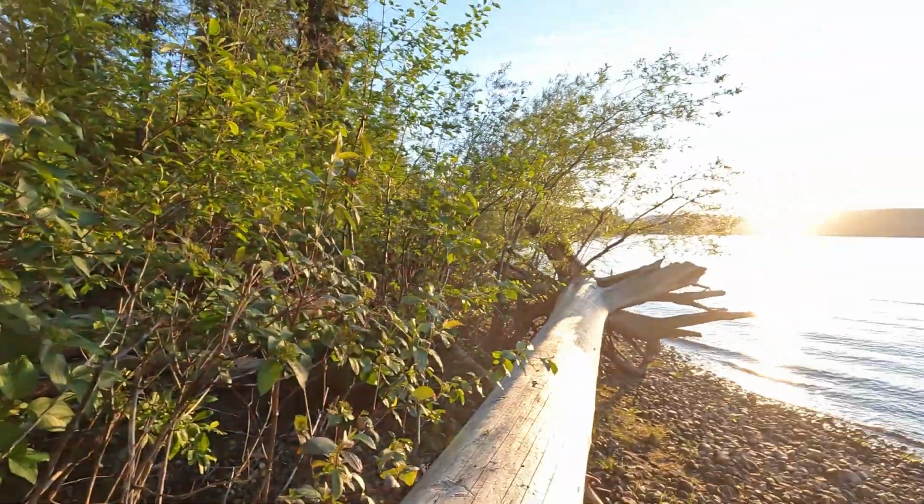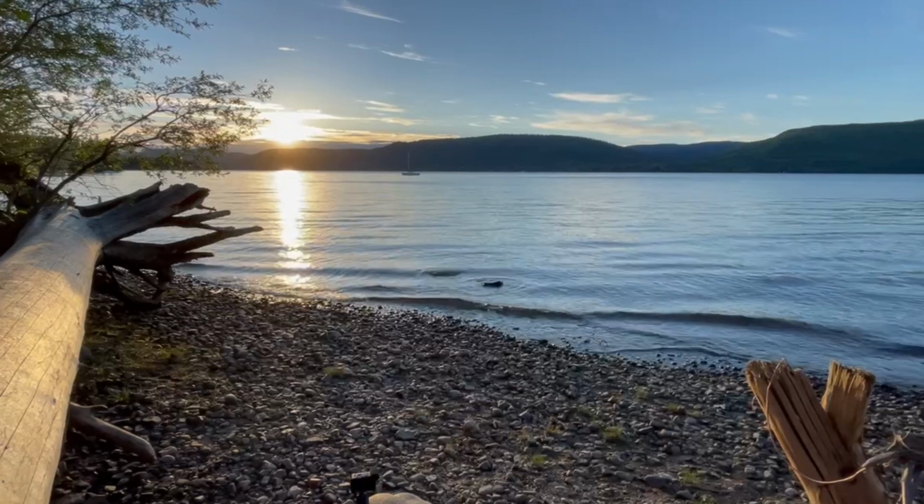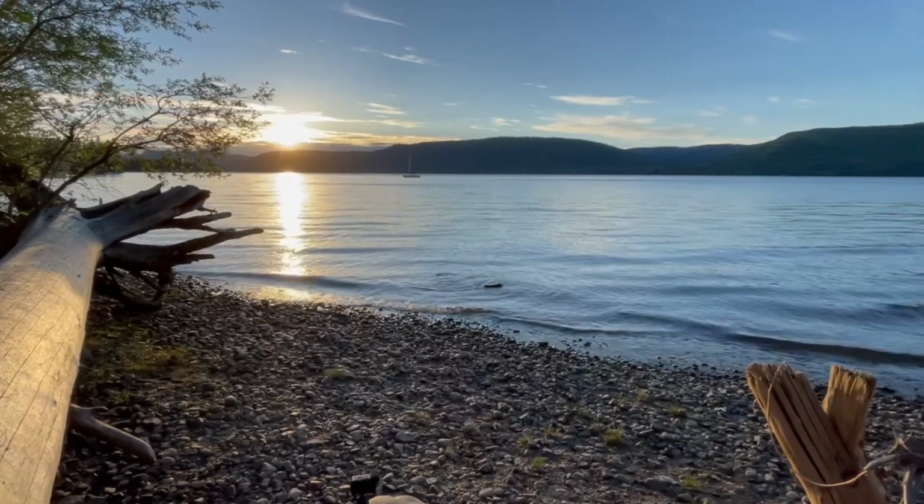We thought we would come out and catch the sunset, which is supposed to be pretty nice at Moberly Lake.